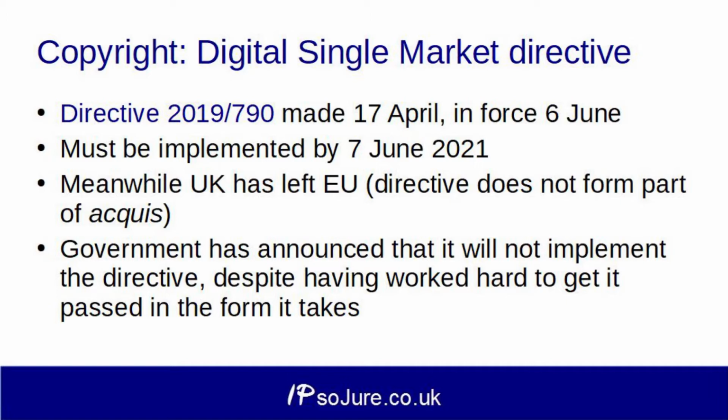It might be thought that it would make a great deal of sense to say copyright law is a bit out of date, it's not dealing very well with some of the issues that arise in the digital world, and look, the European Union's produced a good model, well, arguably a good model for law to deal with it, so why don't we just put it into our law anyway?